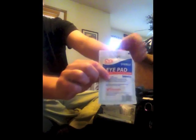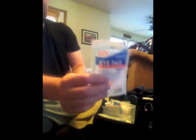And then in the back here, I have eye pads. Not an iPad, like electronic, it's an actual pad. What these are good for, if there's some eye injury, it's just gauze. And you just cover it up, tape it to somebody's head, and they're good to go to get further evaluated.